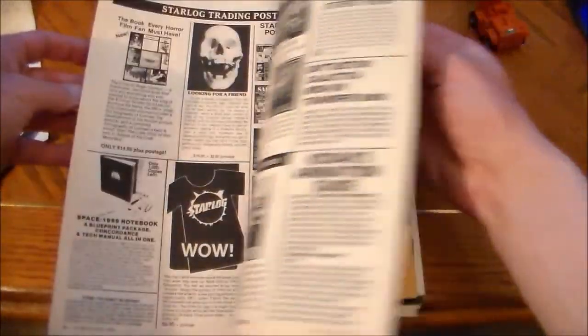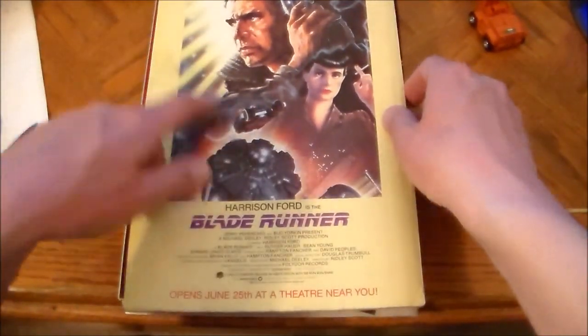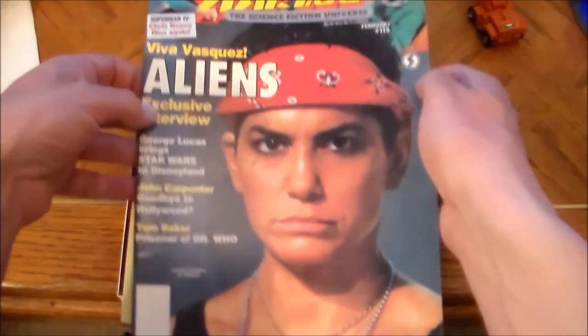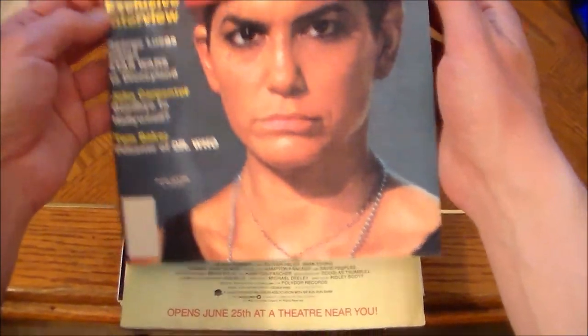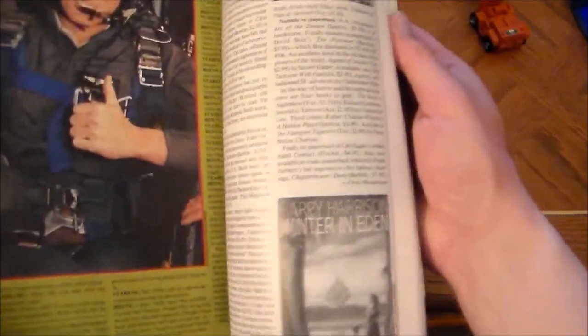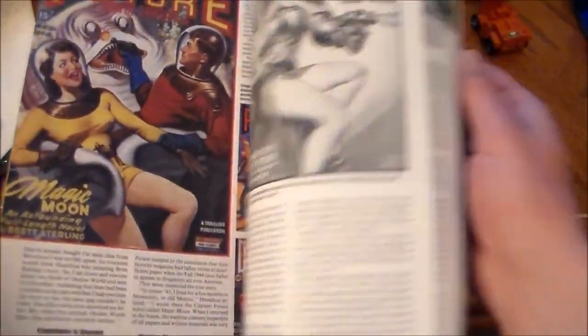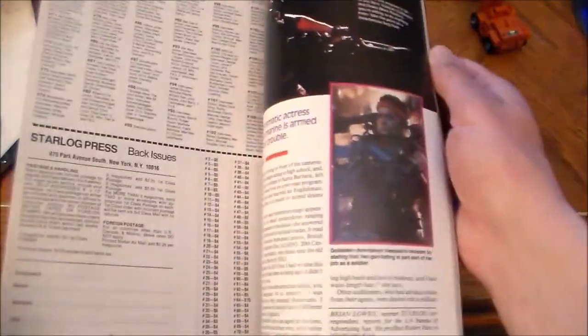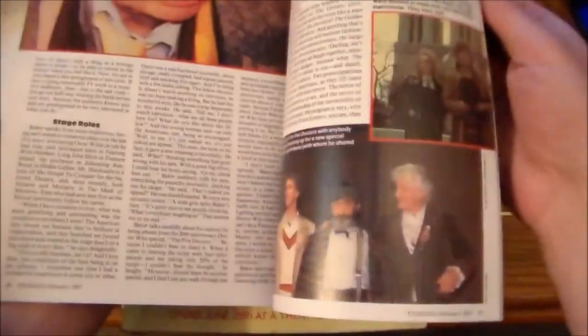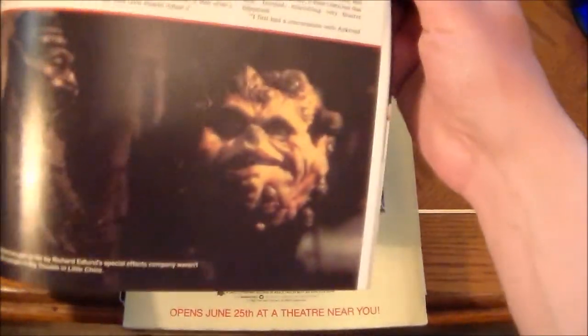Tron. Badass. Yeah, pretty cool. I like these back covers too, very neat. Okay, cool. The last one's Aliens, Starlog. Vasquez. Pretty tough chick right there, I tell you what. Superman. I hear he never made any money. We get boopity boops, a bunch of alien stuff, that's cool. Love me some aliens. Granted, Aliens was more of a war film than a sci-fi slasher flick as the first one was, but excellent movie nonetheless. I think that was some Big Trouble in Little China.